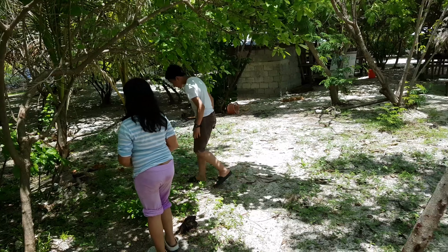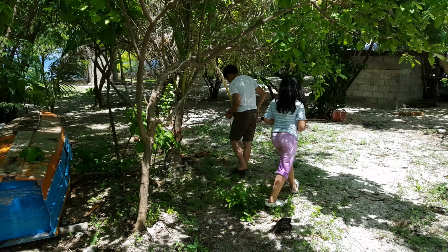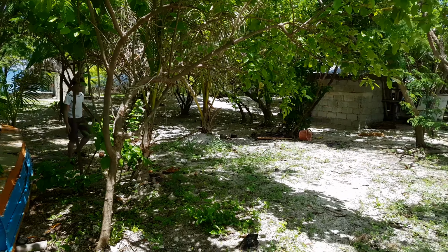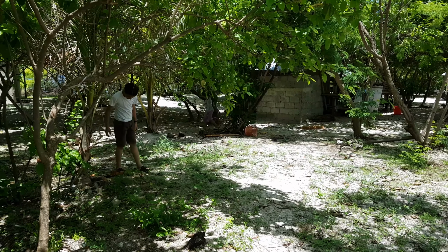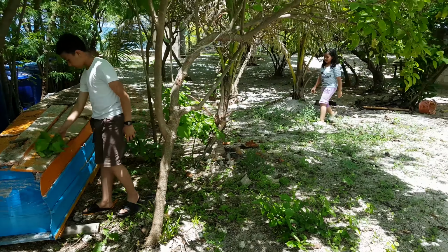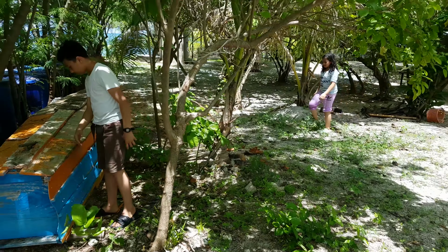We have to find it. Go look over there. Okay, not here. Not here. It's here! I found it! Guys, I have found the next clue. Nice found. It says 100 meters west. Okay. So west is over here. It's going this way.